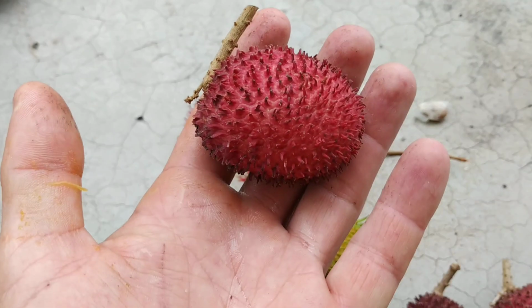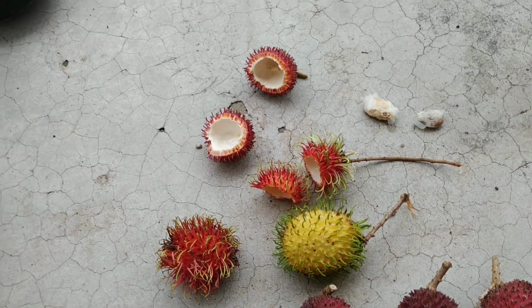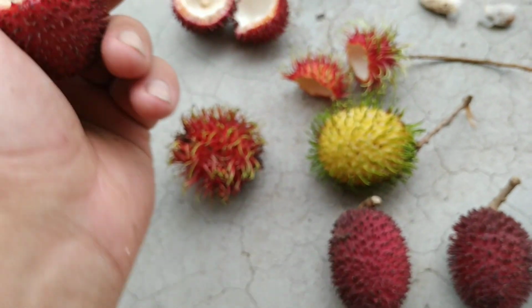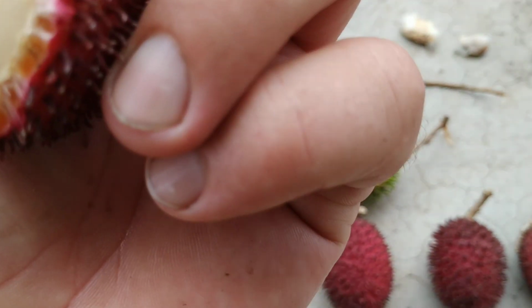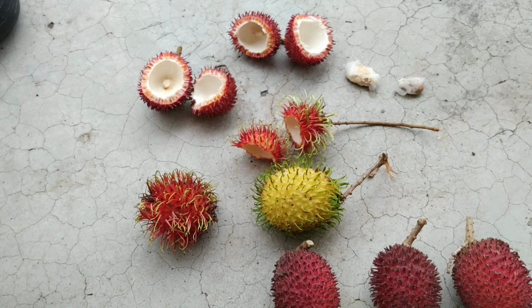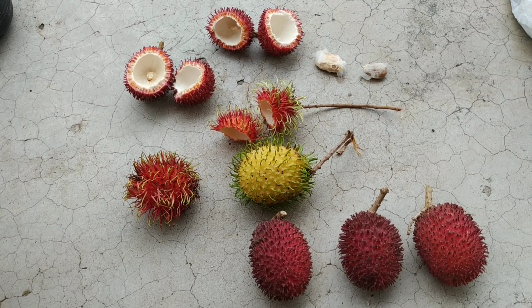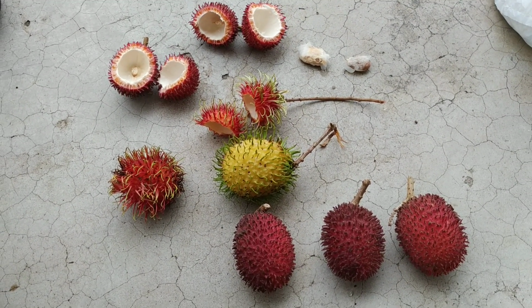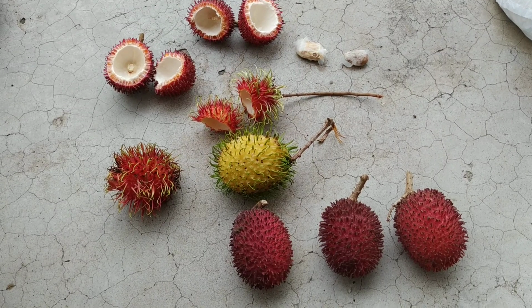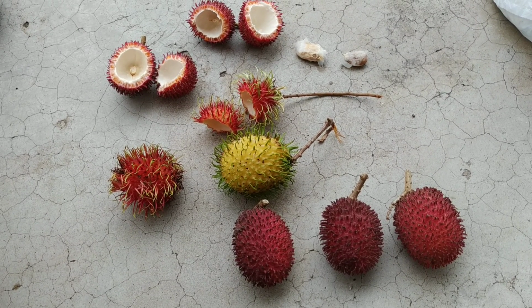Now let's try the biggest fruit of this mysterious rambutan. Really big fruit inside. The skin is not much thicker than in the smaller ones, so there is more inside. And even more rich flavor. How to describe this? There is some additional flavor in the mix. Some floral flavor. Or a flavor of plums, yes.